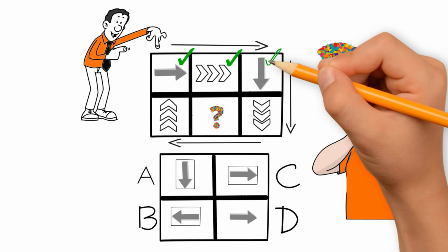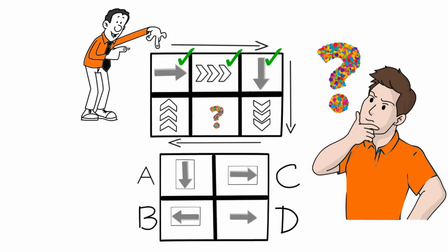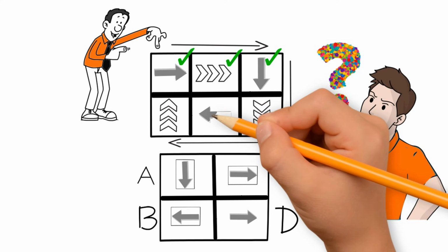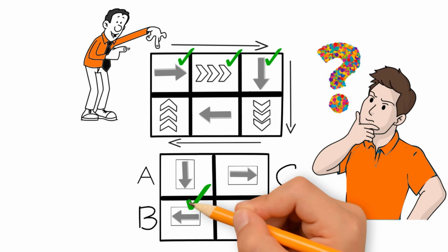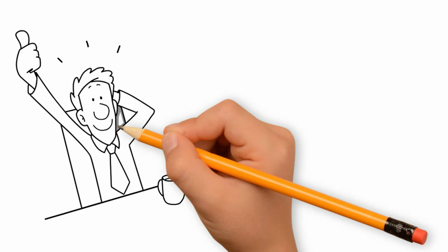And then the third pattern, which is a little harder to identify, is that the previous arrow points to the next arrow's start. This is why the missing part, the part that you would need to identify, contains an arrow placed in the right corner pointing to the left. So the correct answer here is choice B. Hopefully you've nailed this question and now know how to answer similar problems in the test.